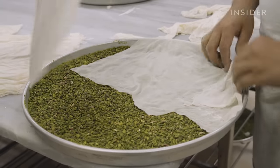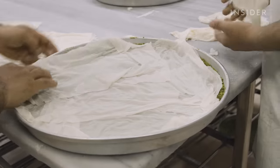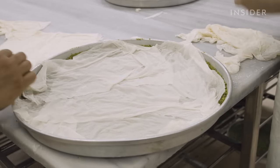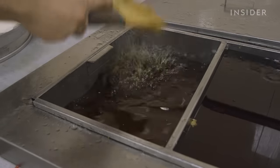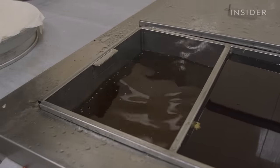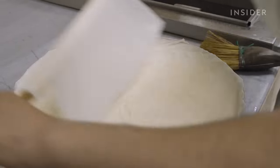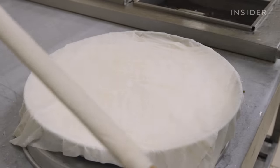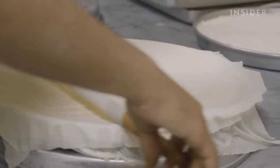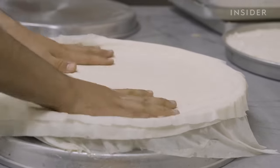The pistachios are topped with another 15 to 20 layers of dough before they are taken to the slicing section. Here, Mehmet and his team add the final layers of dough to the top of the baklava and laminate each layer with melted butter. As with the pistachios, Mehmet carefully selects his butter from sheep that have been grazing on mountain plants. To retain its flavor, the butter is melted with steam.